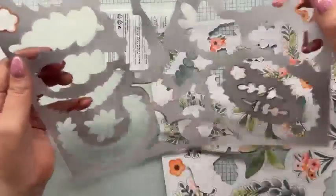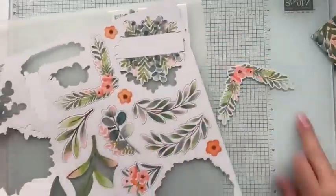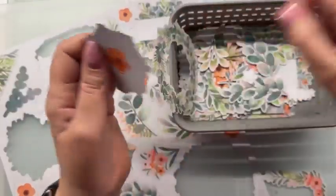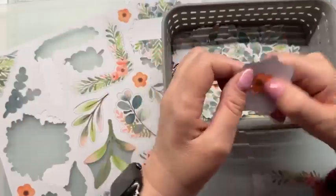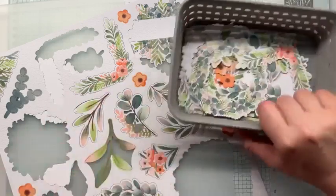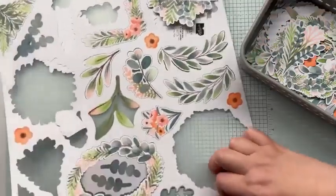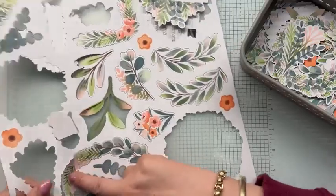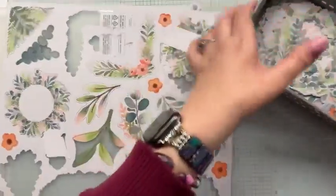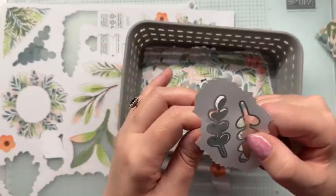So let's have a look at that. That is all empty, and just one more sheet to go. Quite a few of these pieces have already come out. So just this one. I get so many pieces. I love it. Okay, that one can go in the recycling bin. Oh, that's a nice sprig. Oh, some ovals, that's nice. So it is really a wonderful mix of large and small pieces. I could definitely see some scrapbooking happening with this.